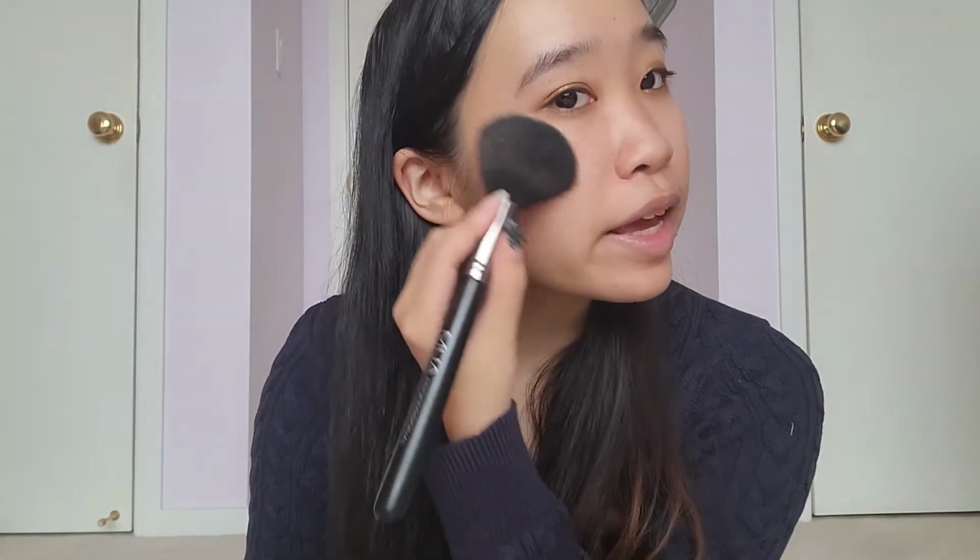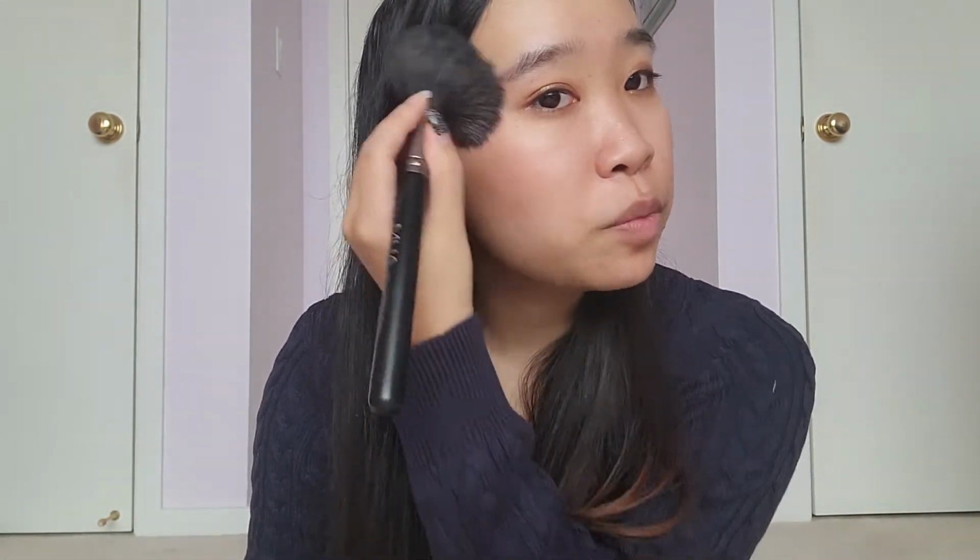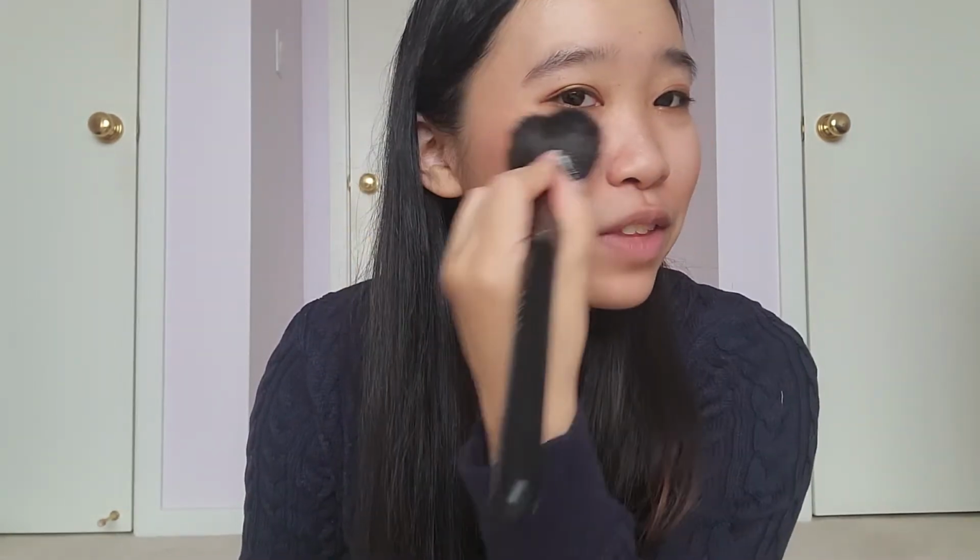Okay, so pretty subtle in the first swipe. Oh, but it's still kind of like slowly layering on the more I sweep. I hear a lot of people say when they talk about Milani Luminoso that it gives like a natural flush, and I would tend to agree. I don't know if I'm a fan of this initial application.